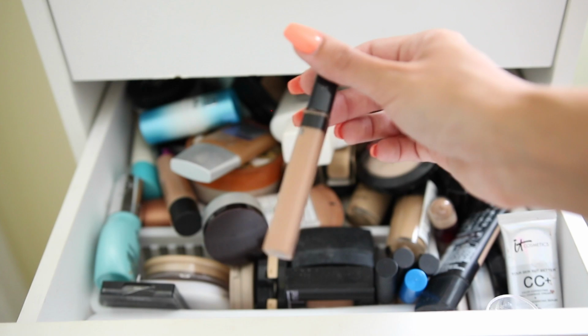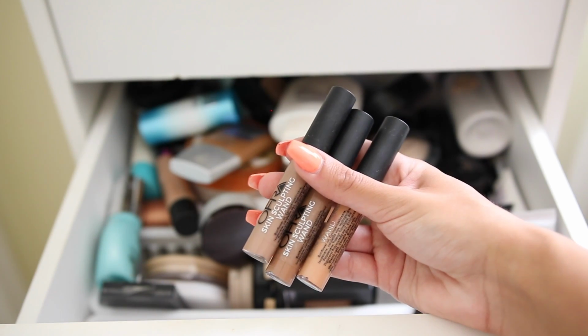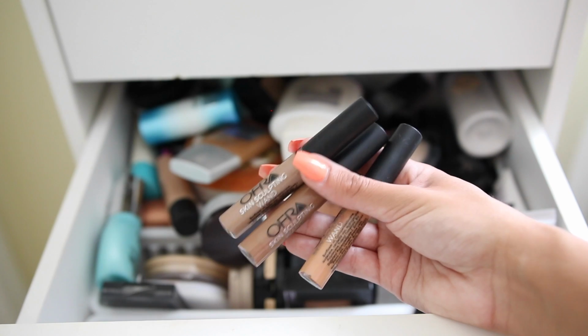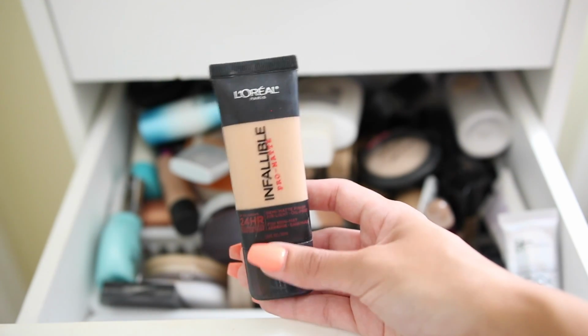Maybelline Fit Me Concealer, bomb.com, totally keeping this one. These Ofra skin sculpting ones are actually really creamy, very easy to blend. I'm going to keep the two dark shades and get rid of this light color right here because I don't use it. I'm just going to use the two dark shades for cream contouring. L'Oreal Pro Matte is my baby. Definitely keeping this.